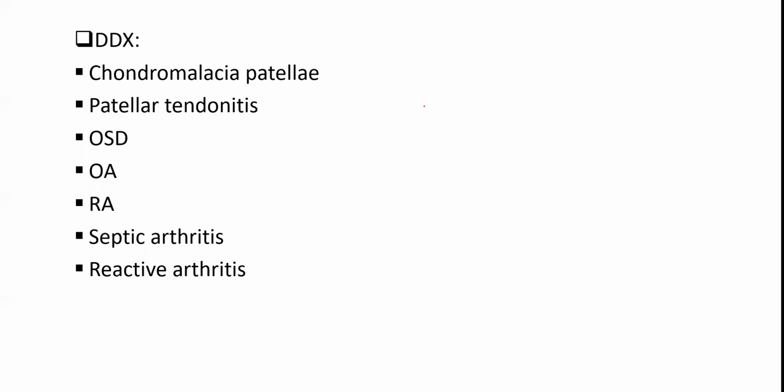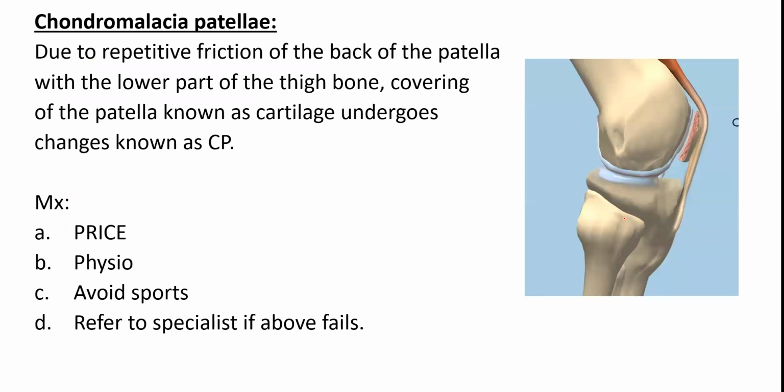Okay, now what are the differential diagnoses? As we have been discussing, this will be your differential diagnosis for knee pain. So it could be chondromalacia patella, patellar tendonitis, patellar dislocation, Osgood-Schlatter, osteoarthritis, rheumatoid arthritis, septic arthritis. So anything which causes knee joint pain can be your DD. And then there are some explanations.